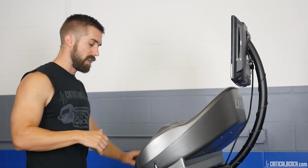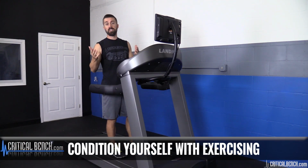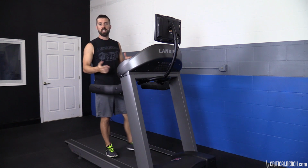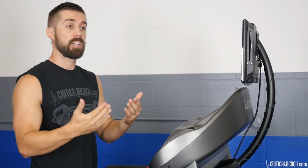Well, the first tip, you have to exercise. That's a no-brainer. If you've never exercised or ran a day in your life and you're like, hey, I'm going to go run an 8-minute mile, there's a good chance you're not going to make that happen. So you have to get on the treadmill, get on the track, get on the pavement and actually start doing some work. Get your miles up. 20, 30 miles a week.